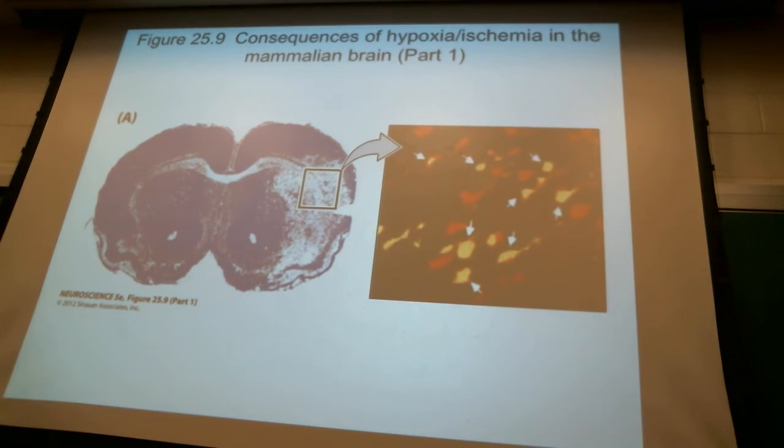But in the meanwhile, you take another antibody that recognizes a protein present only in dying cells. And then you take another fluorescence, green, and stain with it. So if the cell contains both proteins, it will be both green and red. As a result, you see yellow. And you can see a lot of yellow cells in this picture. They are dying neurons. So that's what happens.